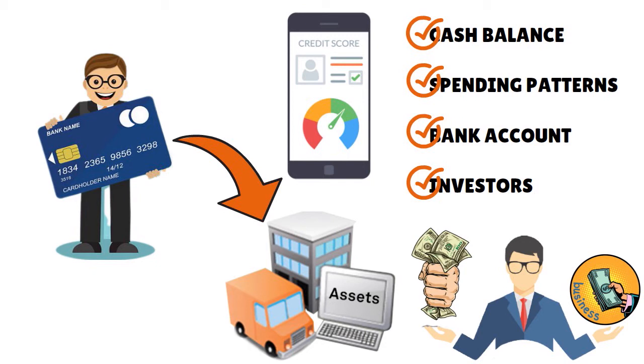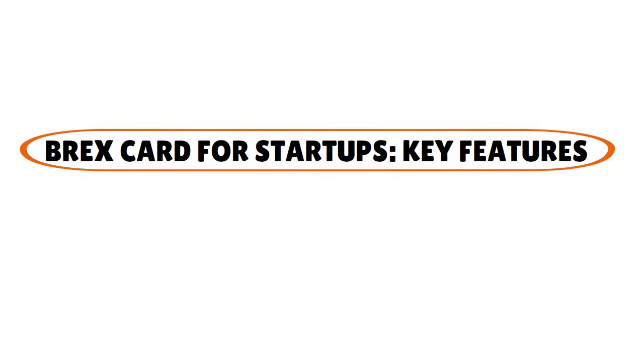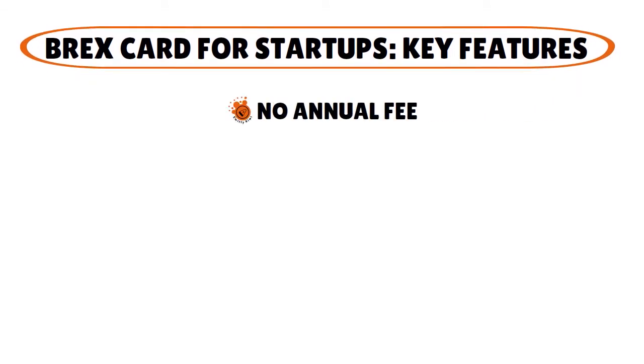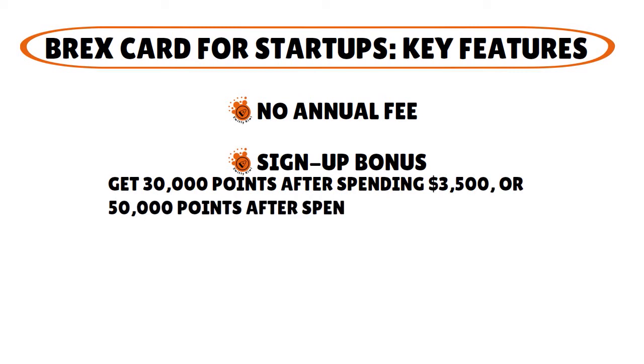And what are the key features here in terms of the Brex Card for startups? So the card type, there's no annual fee. You might get a sign-up bonus. You can get 30,000 points after spending $3,500, or 50,000 points after spending $9,000 in the first 30 days, rather.